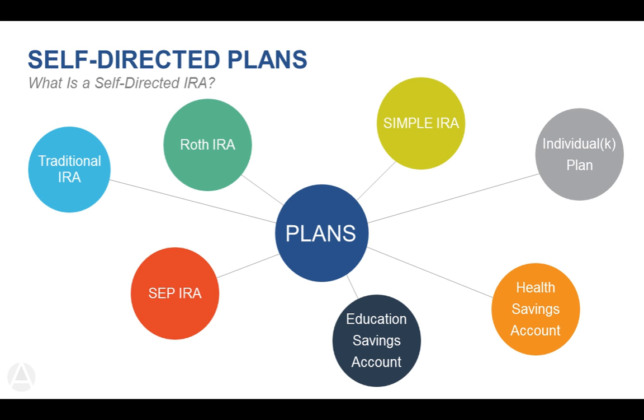So the power of the individual 401k really can't be understated, and we're certainly happy to help you dig into whether or not you qualify for one and how to get one started if you are a small business owner. So it always is a good thing to take note of that.